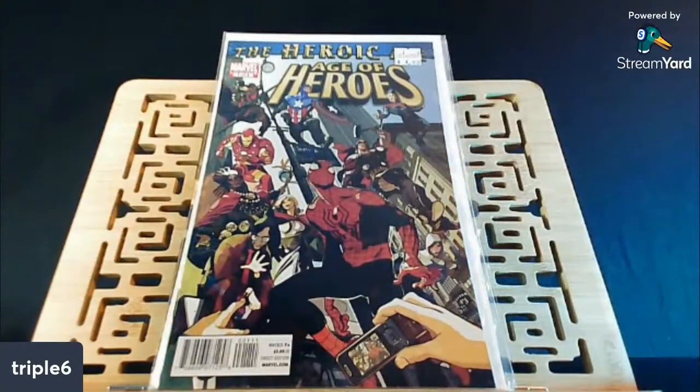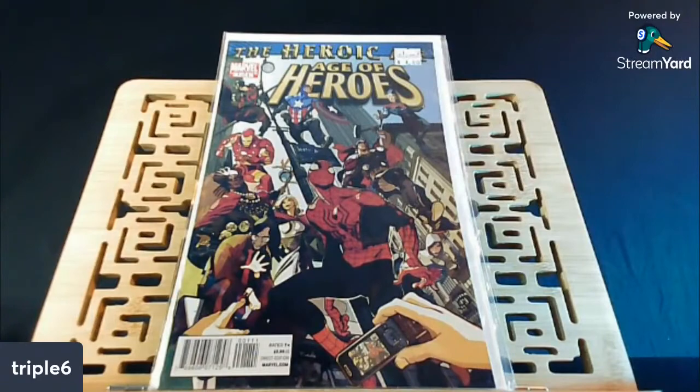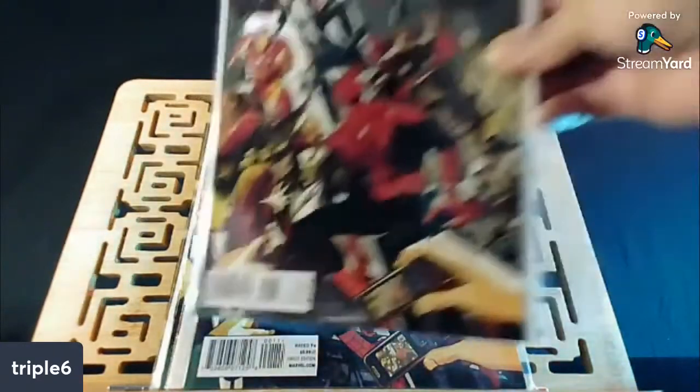This was just a cover buy. This is the Heroic Age of Heroes number 1. I just really like the cover. We got Brother Voodoo, Spider-Man, Iron Man, Captain America, the Black Knight, Thor. Just a dope cover, man. So I had to get it. As a matter of fact, I picked up 3 of these.